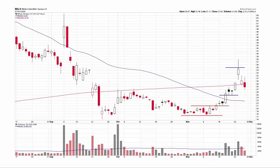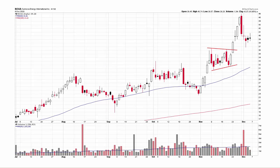Nikola got lucky here because we got this nice base. Again, this is like the beginning of one of these smiley face patterns. So looking to play a breakout here. Our first target was here, our second target was here, and then the stock just crashed after that. So we got kind of lucky that our targets got hit before it went down hard.